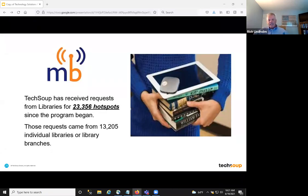TechSoup, over the last 10 years, has received requests from libraries for 23,356 hotspots since the program began. Those requests came from 13,205 individual libraries or library branches.